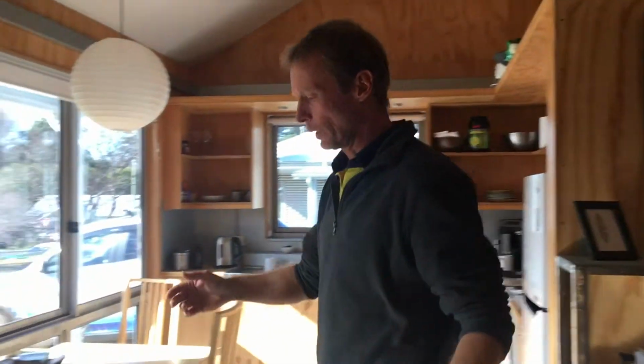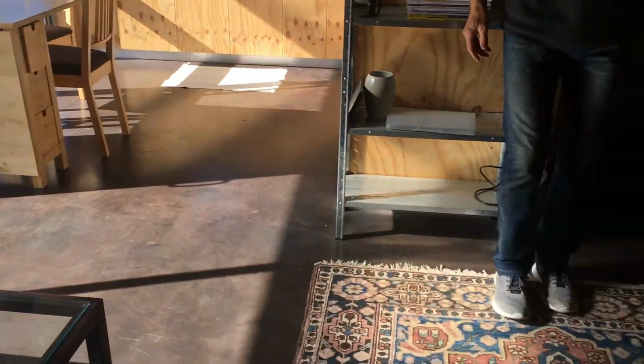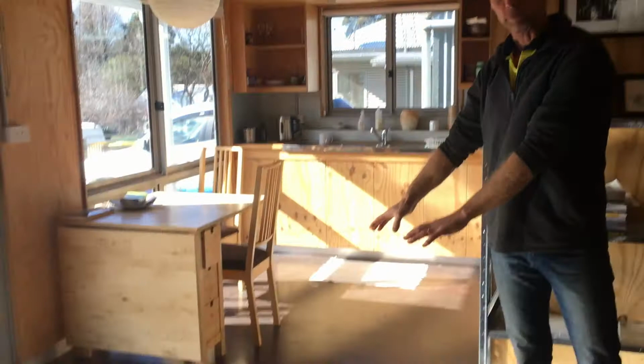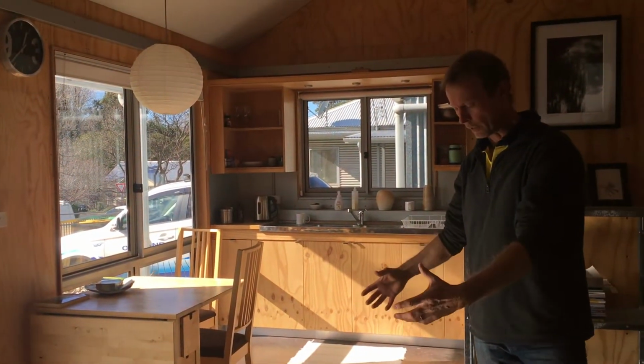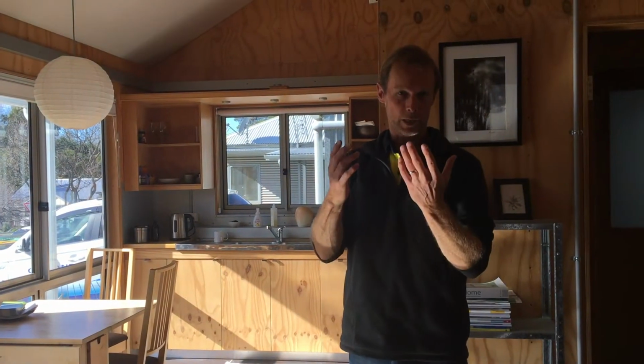A big part of a good passive solar design is having thermal mass on the inside of the building. In our case, we chose to use the concrete floor as the thermal mass. And what that means is in the winter time, as you can see now, the sun's coming in right back to where my foot is, which is pretty much the halfway point of the house. Sun's coming in and shining directly on that floor. And what's happening is that concrete is soaking up the heat from the sun and storing it, so that at night the heat will start to come back out.